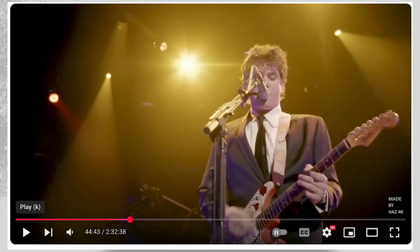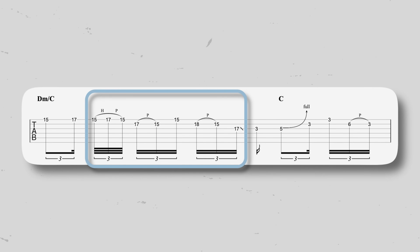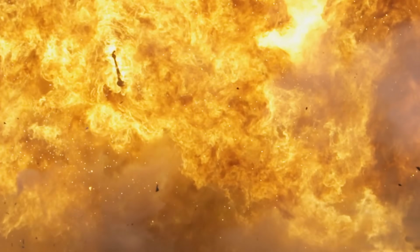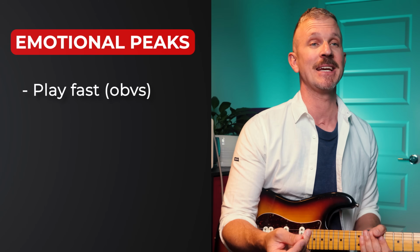But it's comforting to know that you can get maximum impact from just a few strategically placed fast notes, rather than just constant shredding. The problem with constant shredding is that there is no climactic peak. A great solo is like an action film, but if you only had constant explosions, it would actually get quite boring. The second one is also easy to spot.